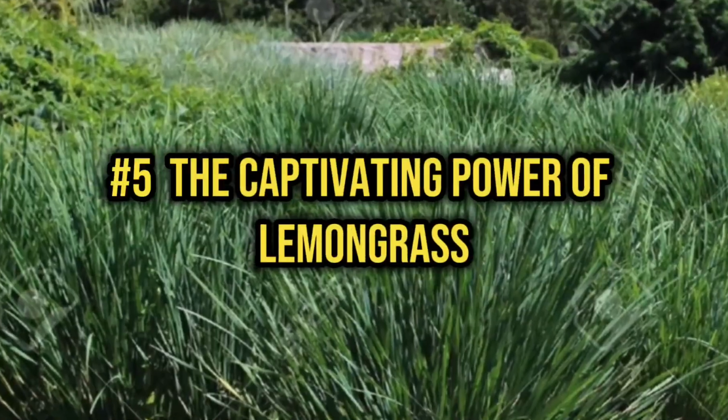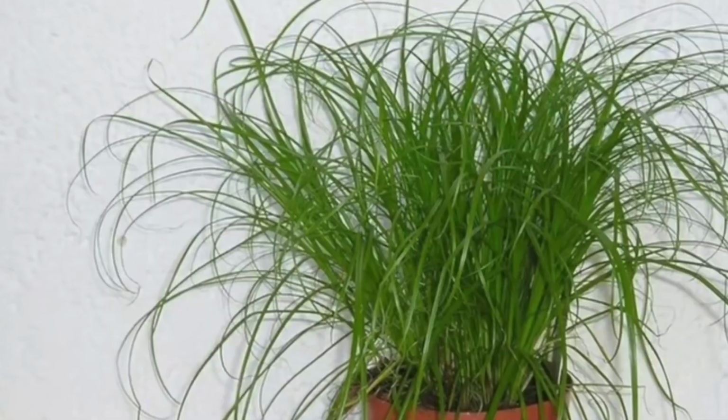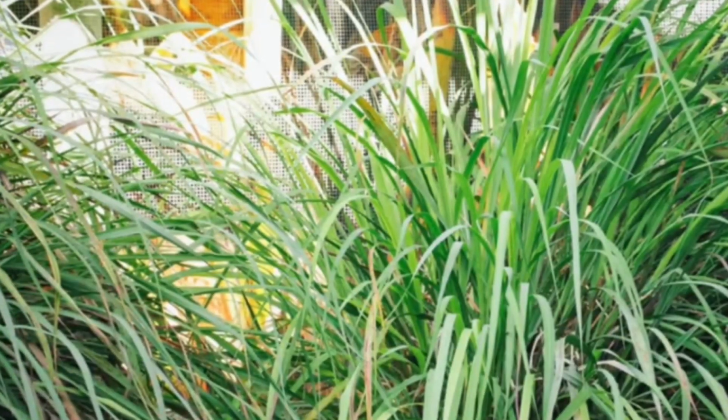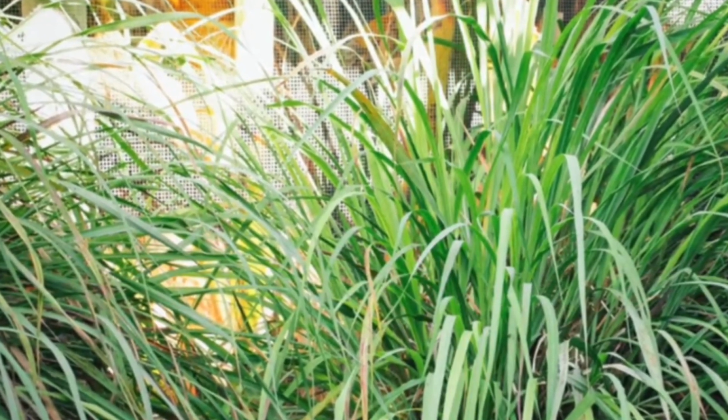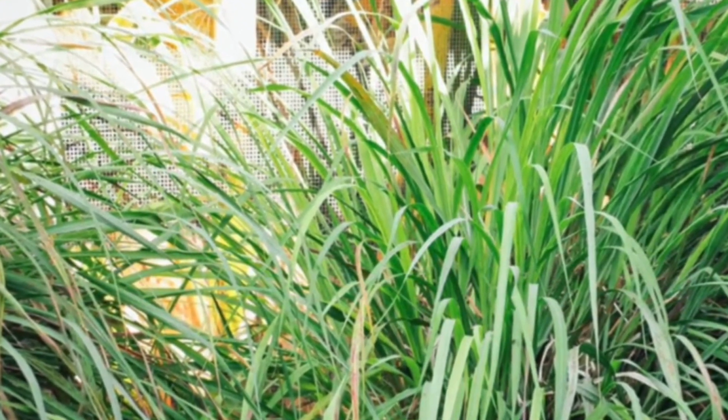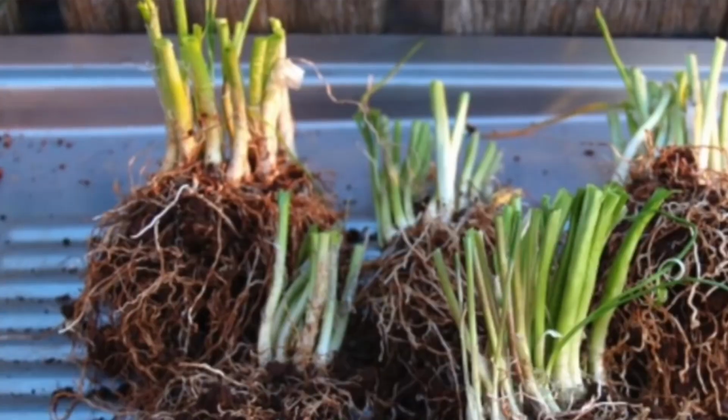Number 5. The captivating power of lemongrass. Lemongrass is renowned for its unique properties and captivating aroma, making it a popular choice as a natural fly repellent. Let's explore why lemongrass is effective in keeping flies away.